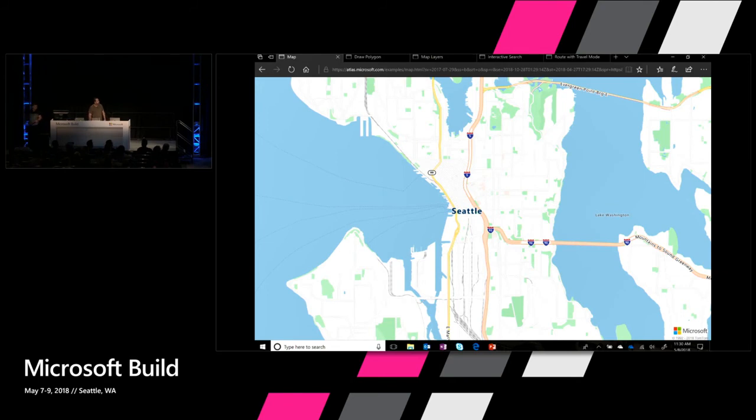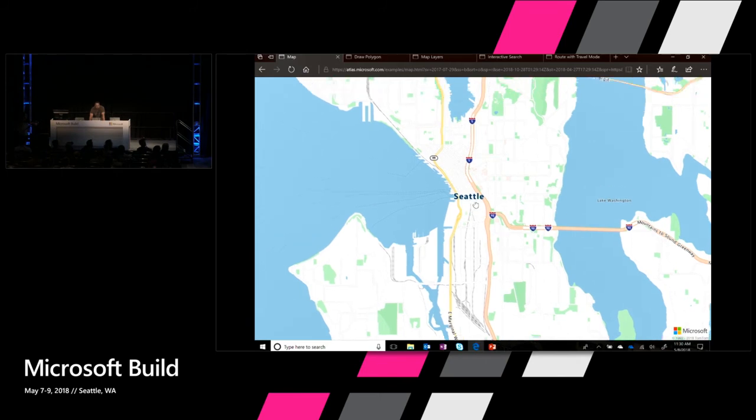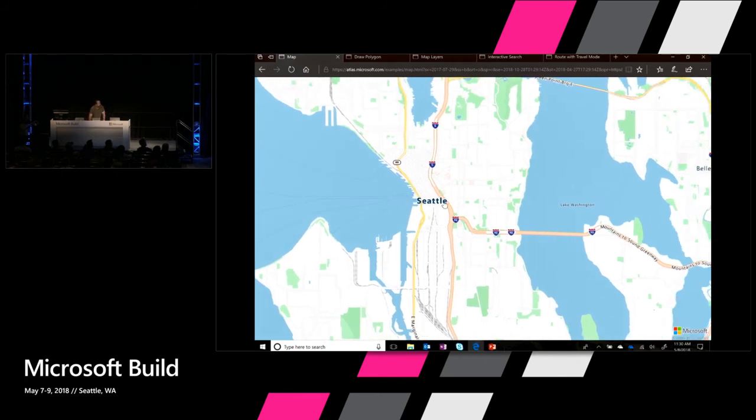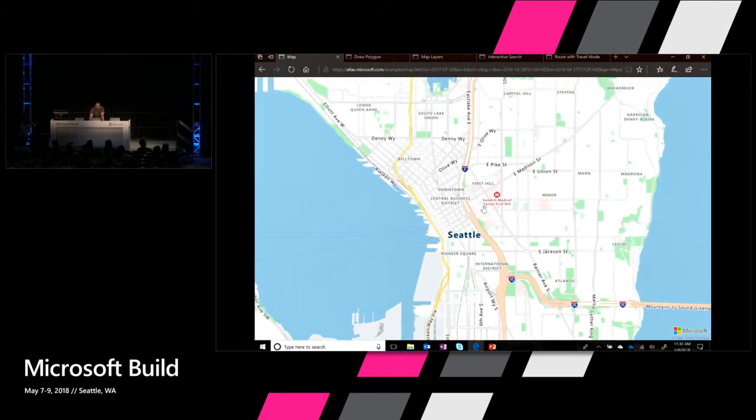All right. So this is what the canvas looks like. This is just our map control loaded up into a web browser full screen, fully manipulable. So we colored it with Azure-specific colors. Usability has played a part. Accessibility has played a part. There's a lot of thinking that actually went into the design of this map.